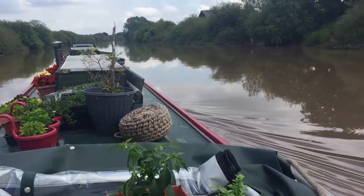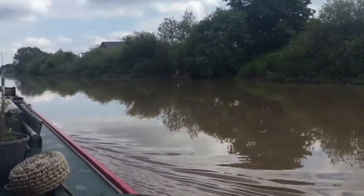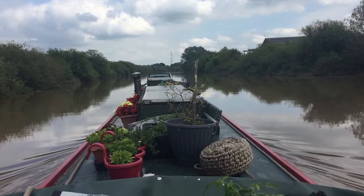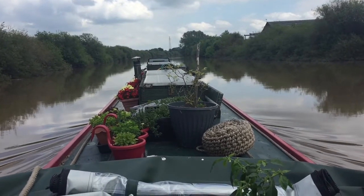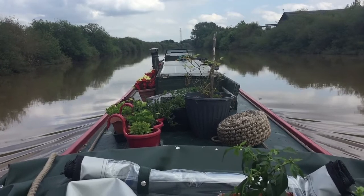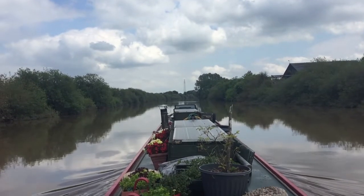So here we are, just come out of the Selby Lock just over there, and we're heading down on the Ouse down towards the River Derwent. High tide was at half past two. It's just turned now. Actually, we might just be going against the flow very, very slightly, but it's just about to turn, and we've got about an hour journey here to get down to the River Derwent, and it looks quite muddy.